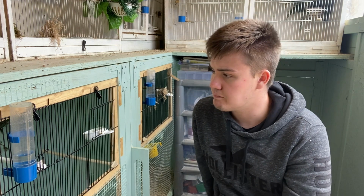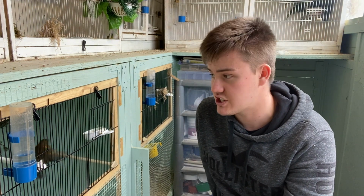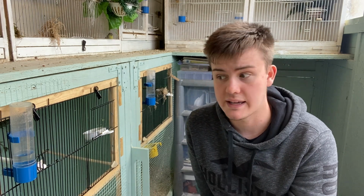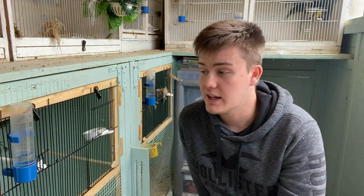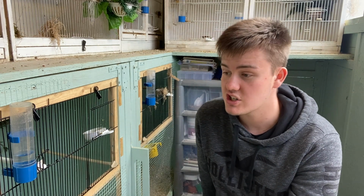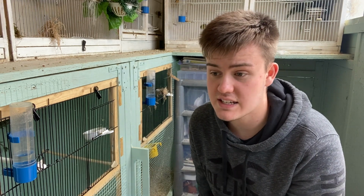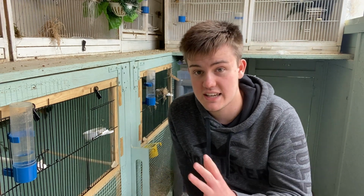The cockbirds, we have a pied cockbird who I actually bred last year. He's not really off-show quality. He's alright, but he's not great. And the idea is I want to develop a line of competitive pied green finches. We also have another pied cockbird who I bought in. He's pretty much the same quality as the other pied.